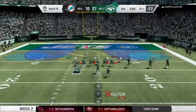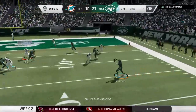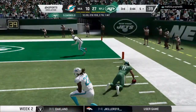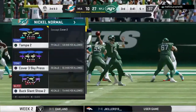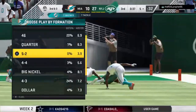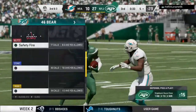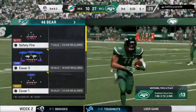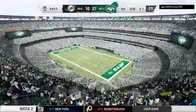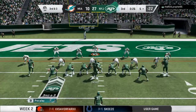Here's a throw out wide to Anderson. And he'll be brought down this time at the 5-yard line. That was play number 7 on this drive, and it got him 7 yards. Third and 3. Seventh play of the drive now as they come up on a 3rd and 3.